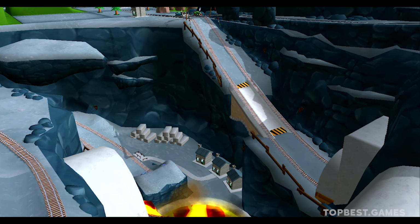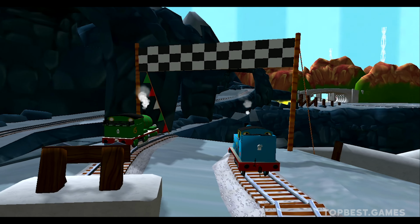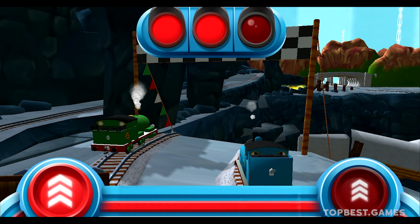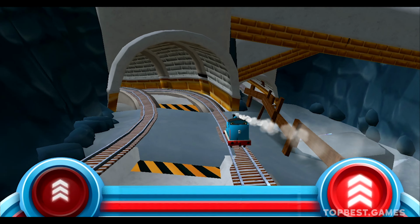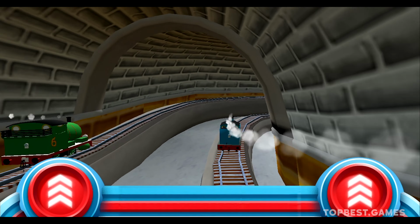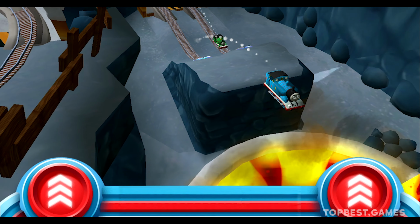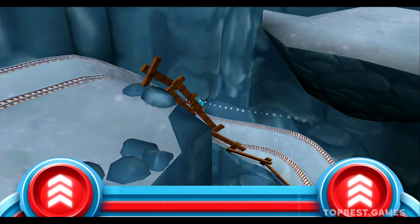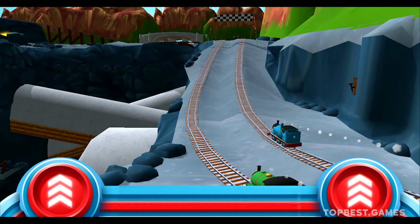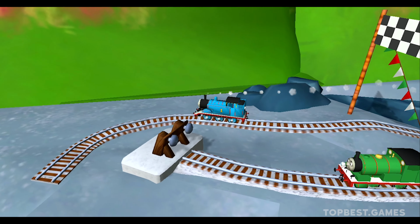The engines love to race, so let's see who's fastest in a thrilling race through the quarry. Tap as fast as you can. That was very exciting.